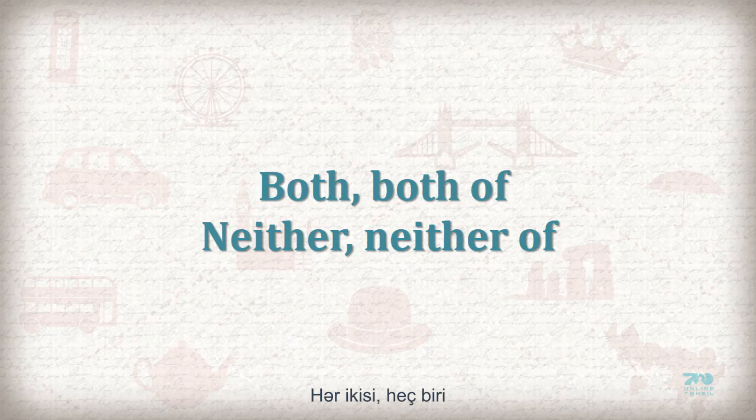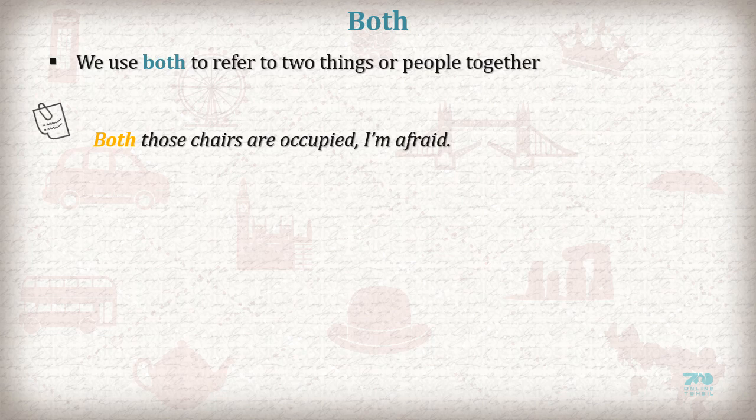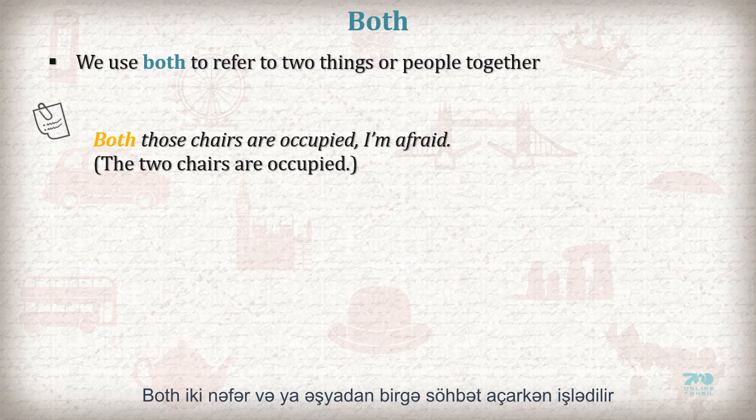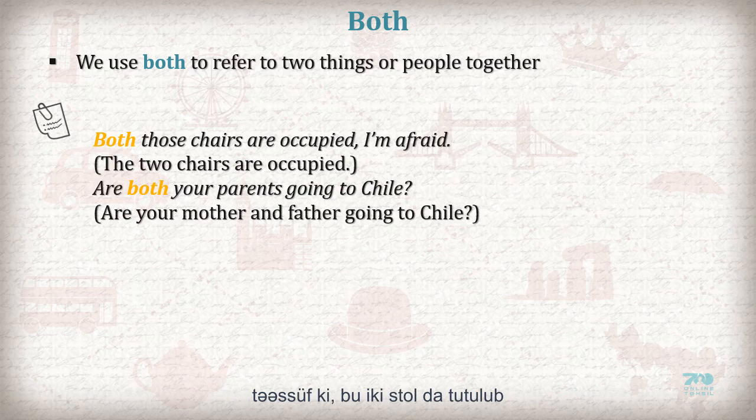Both, both of, neither, neither of. We use both to refer to two things or people together. Both those chairs are occupied, I am afraid. The two chairs are occupied. Are both of your parents going to Chile? Are your mother and father going to Chile?